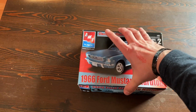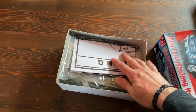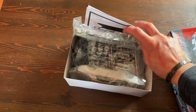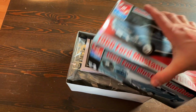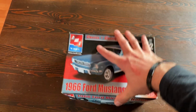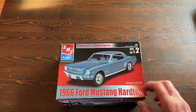Actually, I haven't even opened it. Can I open this one hand? Oh, wow. Looks like it's got all the parts. It's all in the bag still. So this is pretty much a new kit. So yeah, this would be like 40 bucks if I bought it in the store, if I could find that one. So that was the thing I wasn't looking for.